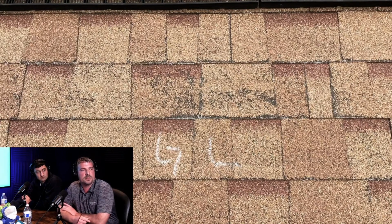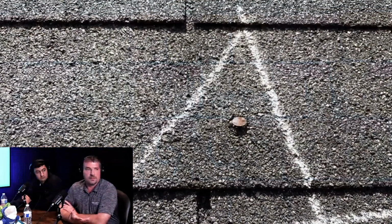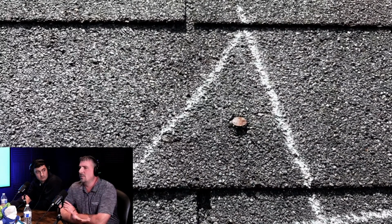This one right here, granule loss. Now, does that warrant coverage from an insurance adjuster at all? Maybe not, but it is something we observe on the roof, and it can play a factor in an adjuster's decision making, coverage determination, right? What about the nail pops? If they're considering a repair versus replace scenario in a minimum wind damage situation, 10 repairs on a 40 square roof or something like that.